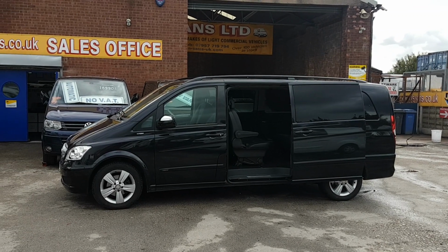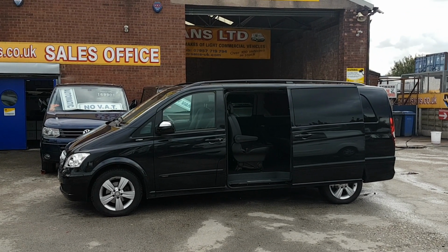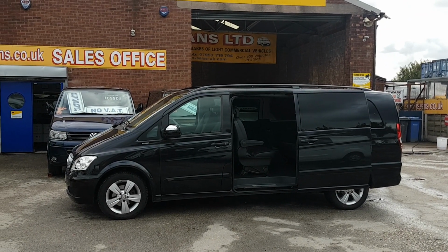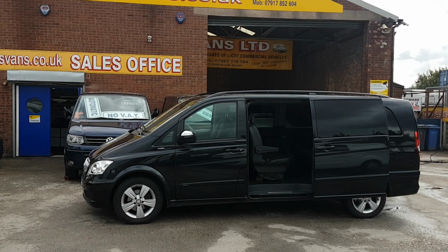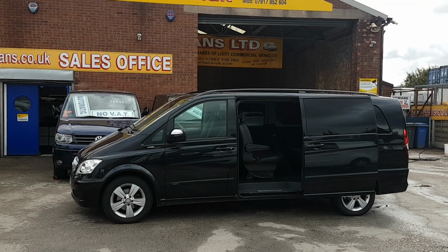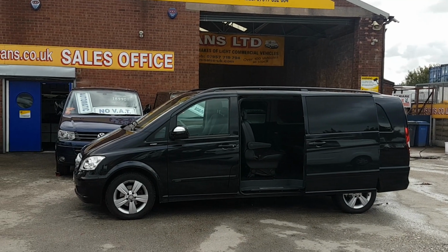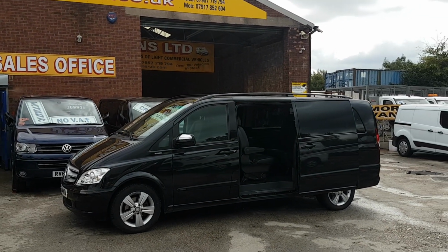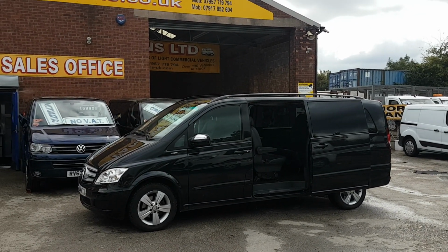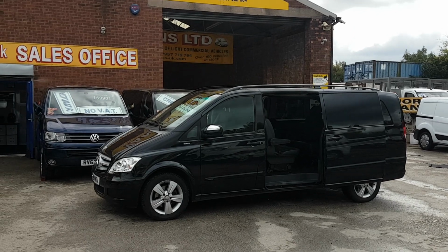It's in Panther black, it's got all the alloy wheels, electric side loading doors, Napa leather interior, top spec, navigation, automatic. The minibus has just come in to us in stock. It will be fully buffed and polished before it goes out for sale.